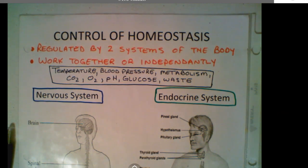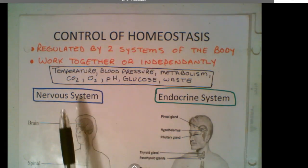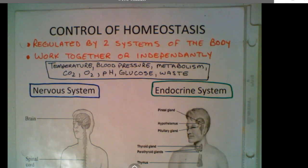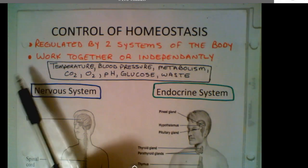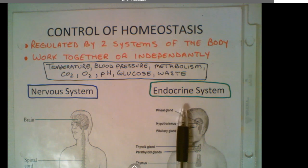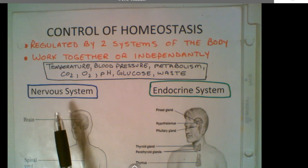So here is handout 1D, and it says the control of homeostasis is regulated by two systems of the body, the nervous system and our endocrine system with the hormones. It says they can work together or they can work independently of one another. So for our examples of antidiuretic hormone and oxytocin, we've got our two systems working together. For example, with childbirth, the oxytocin is part of our endocrine system. It's a hormone that's being released. But remember, the cervix is sending information back to the brain. It's doing that via the nervous system.